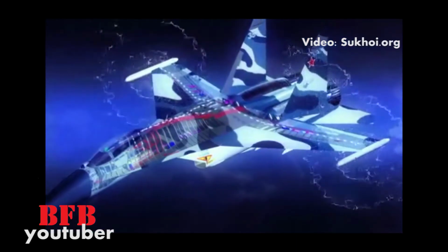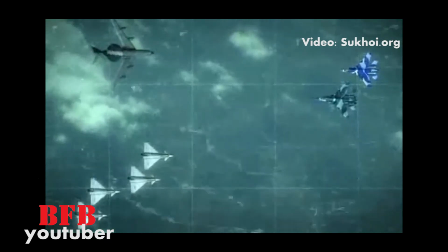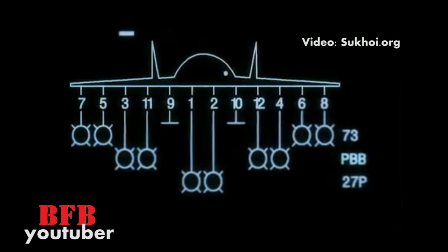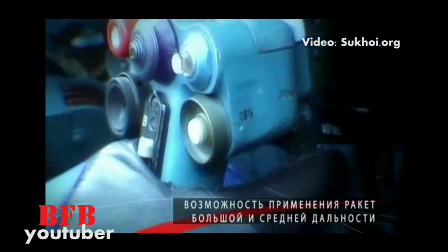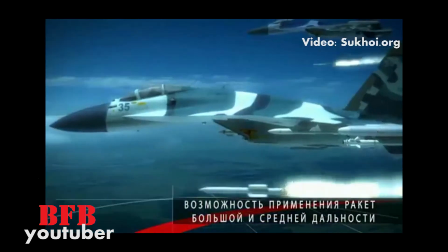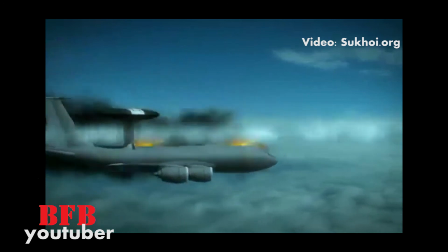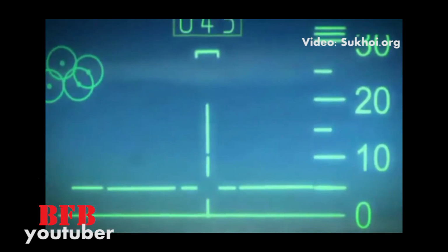For shorter-range engagements, the R-74, NATO designation AA-11 Archer, infrared-guided missile is capable of targeting off-boresight, simply by looking through a helmet-mounted optical sight. The pilot can target an enemy plane up to 60 degrees away from where his plane is pointed. The R-74 has a range of over 25 miles, and also uses thrust vectoring technology.